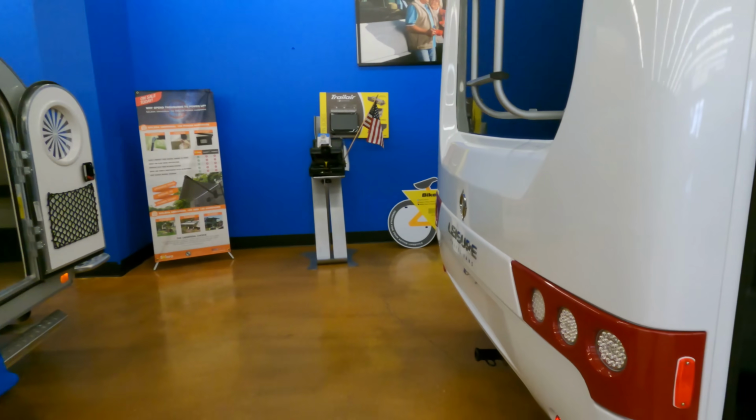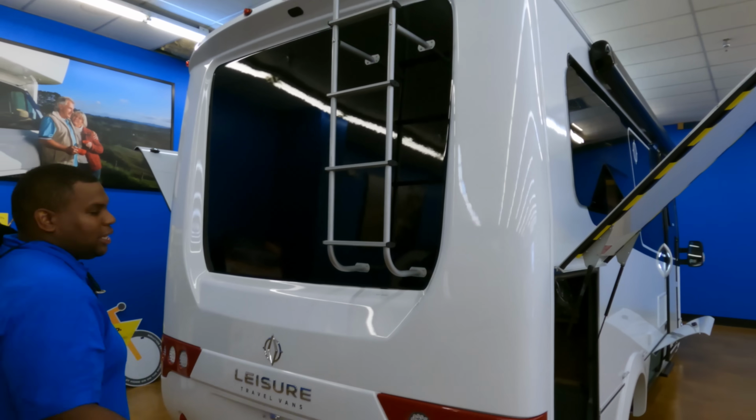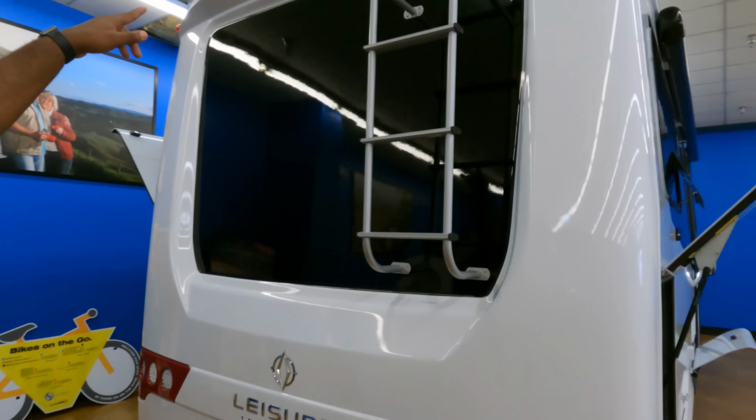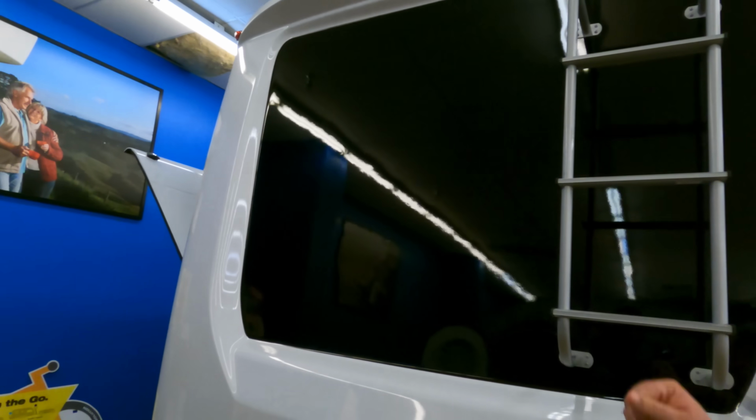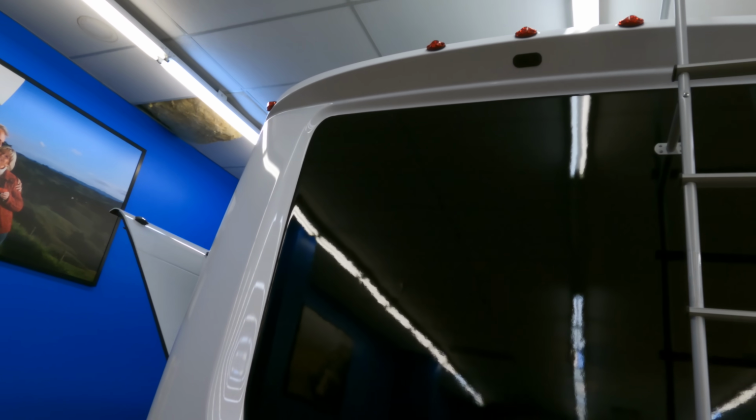Perfect. As you come around to the back, you have that full fiberglass cap on the rear of the coach. Yes. This is that nice mold. It's just nice to look at. Things like a camera being built in. It's not a janky box put on the outside. It's something that works a little bit better and it's a lot smoother.